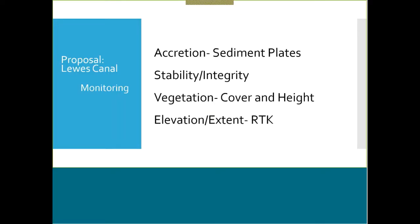In terms of monitoring into the future, we are definitely going to be looking at accretion of sediment over time. We'd like to try something that we've found, which is sediment plates instead of using feldspar plots. Hopefully it has more longevity. We've found that the feldspar plots sort of disappear after a handful of years.